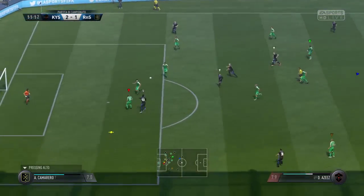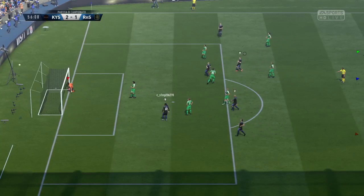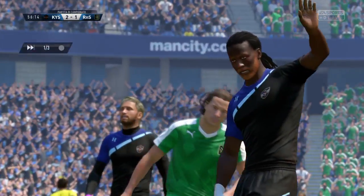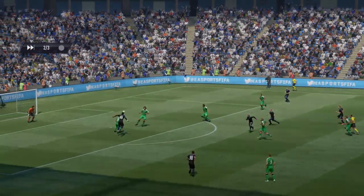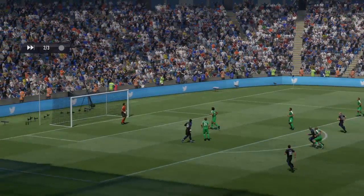And the cross is in. And heads it towards goal. That is his stock in trade. He loves the ball to attack. Probably thought he should have scored. Yeah, there was enough of the goal to aim at there. Got to go down as a miss.